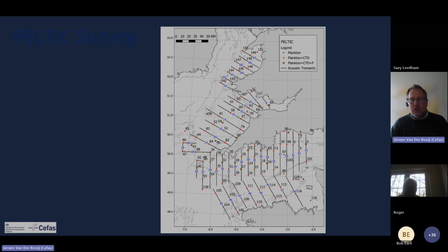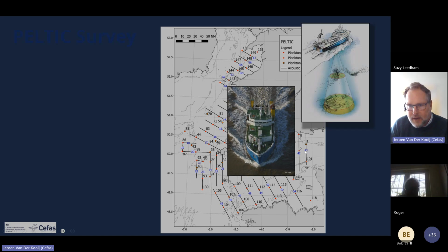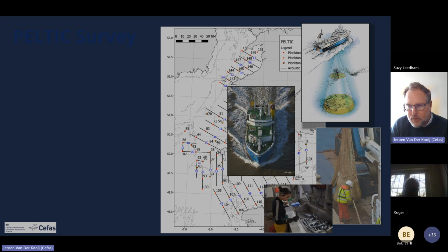Right. So this is a map of the survey area. You recognize the Cornish Peninsula. And what you see here are these black lines, which are what we call transects. And then these red and yellow stations are our hydrographic stations. So effectively what we do every autumn, we steam with our research vessel along this transect during the day, and we collect acoustic data. So this is echo sounder data, which maps and quantifies the small pelagic fish community. Now we supplement that with small trawls, where we take samples of the fish to understand what's there, but also to collect biological data of those fish that we're seeing.